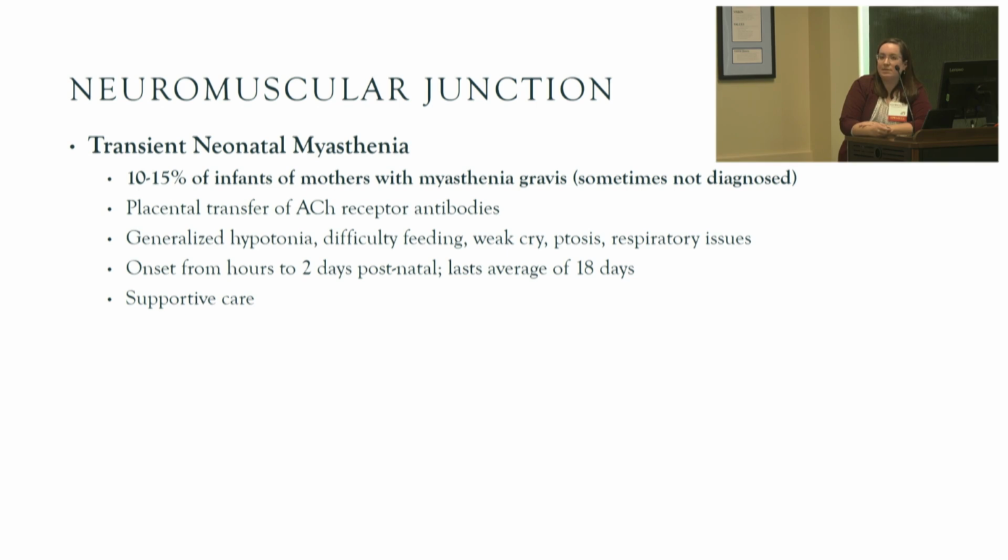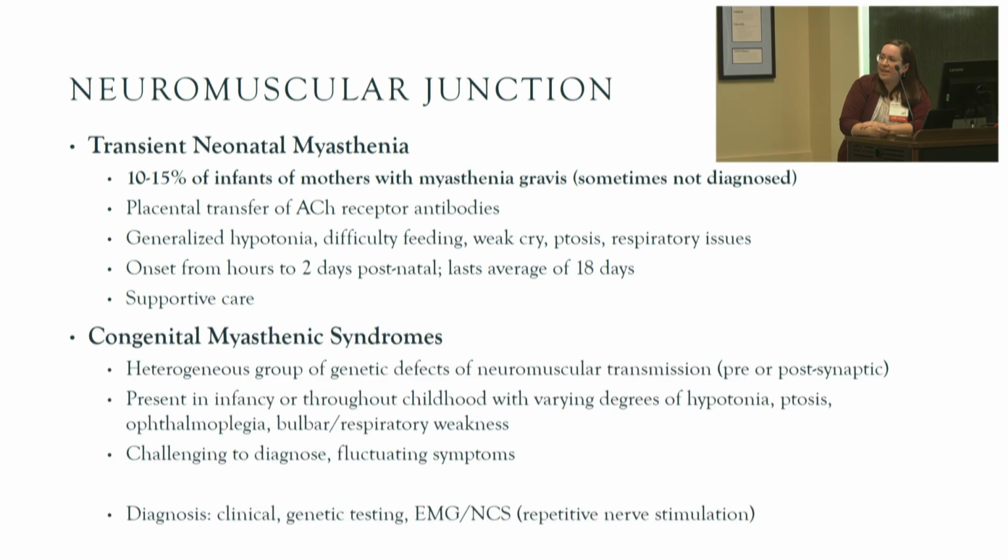So this is the type of baby where it's important to ask mom about any symptoms that she might have if she doesn't know that she has a myasthenia gravis diagnosis. And then congenital myasthenic syndromes are similar, but they're a pretty heterogeneous group. They can be pre or post-synaptic issues in neuromuscular transmission. They can present in infancy, but really all throughout childhood, and the degree of their hypotonia and ptosis and eye muscle involvement and other symptoms can be pretty variable. So they're challenging to diagnose because they have a lot of fluctuating symptoms. So you have to have a pretty high clinical suspicion and be thinking about this diagnosis.